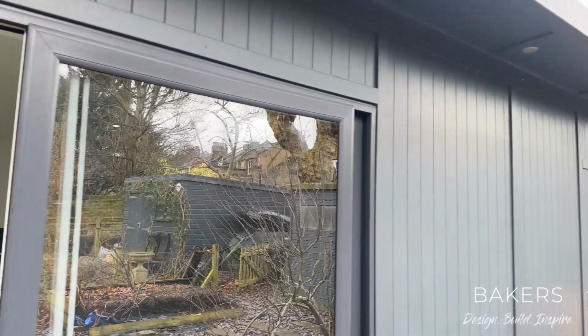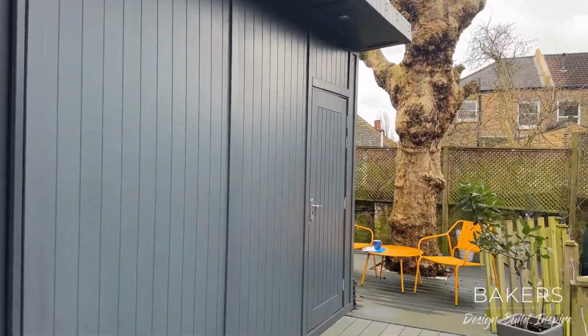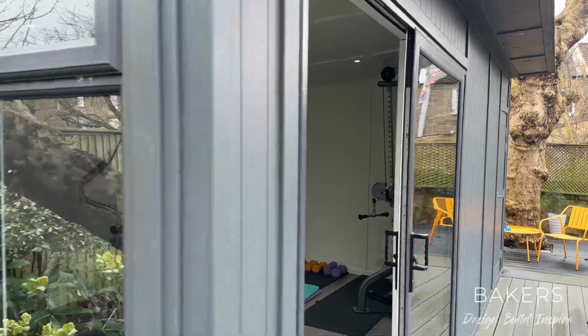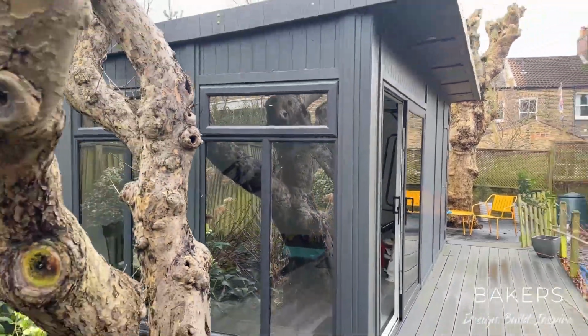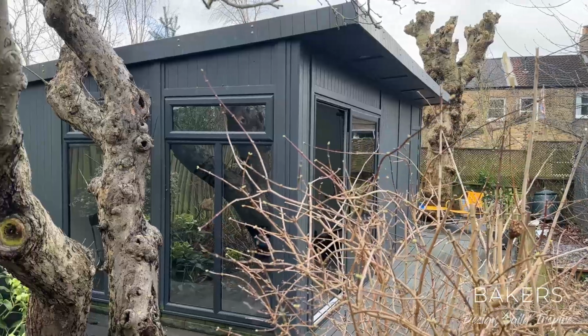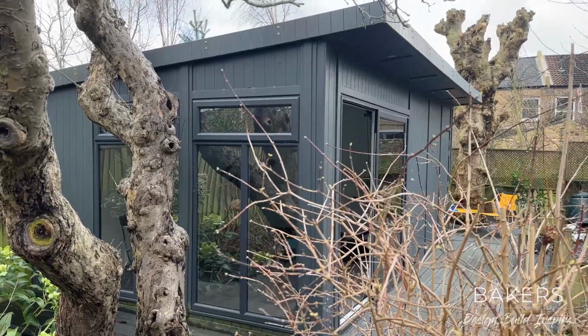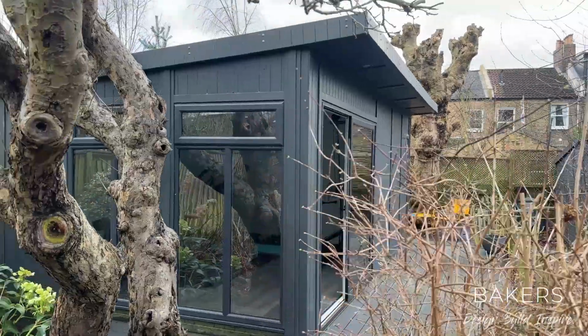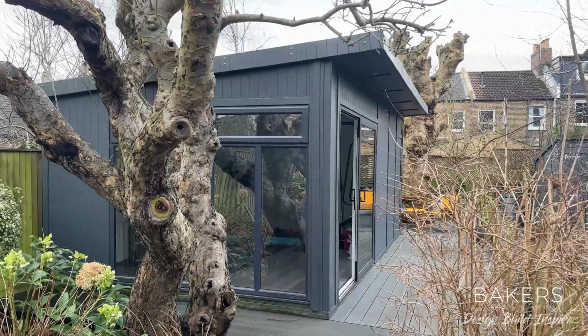We did this as a combination store, so you can see the store section there with the hardwood door, all still looking in great condition. So yeah, there you go. A little bit awkward to show you the whole building. If I come back here, you can get to see it. But there you go. So it's a 6 metre long, about 3.5 metre wide garden room that we installed over 9 years ago. Still going strong, of course, as we would expect. But nice to be able to share one with you like this.